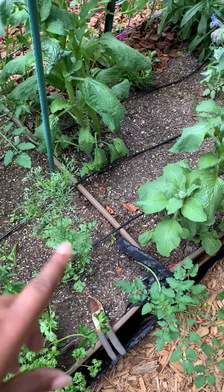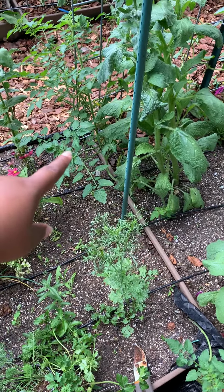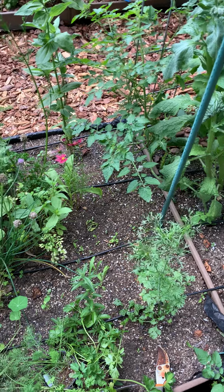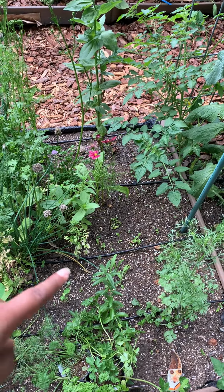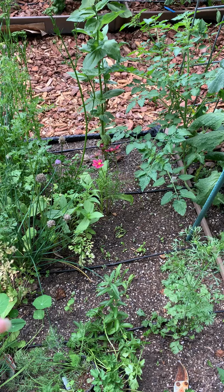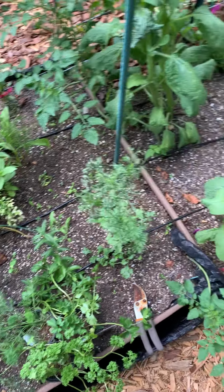Red currant tomatoes. I still haven't put up the stakes for the tomatoes yet, so that's a red currant tomato. There's another one over there in that corner. Got some cosmos and basil tucked in there. I have been trying to grow some culantro over in this area, but it does not seem to be taking off. There's also calendula, zinnias, and borage that's growing through here.